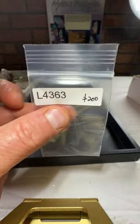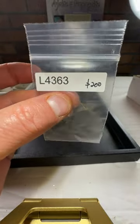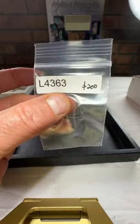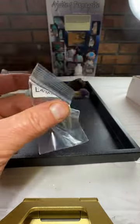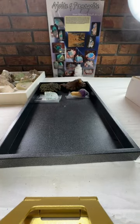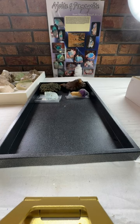Okay, Gamut, it's yours. You were the first one to use the SKU. It's 200. Please make sure you pay for it. You have not bought from me yet. Here you go, Gamut. 200. Oh, and it's got the label. Okay.